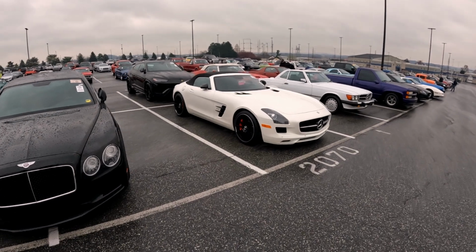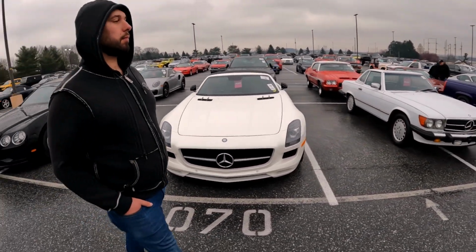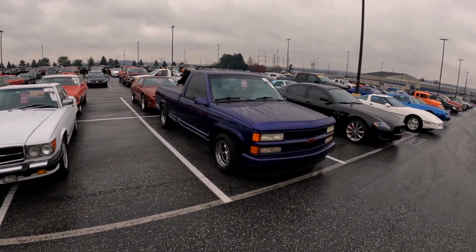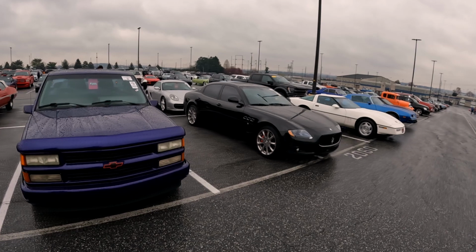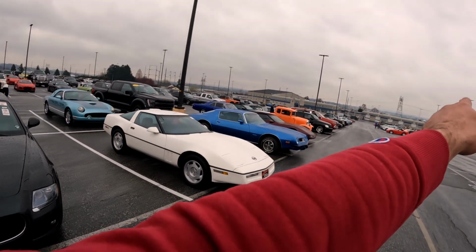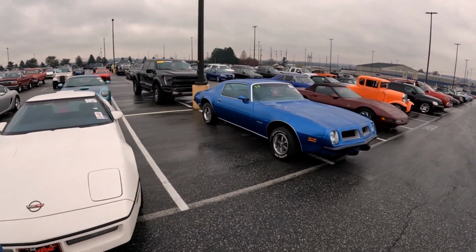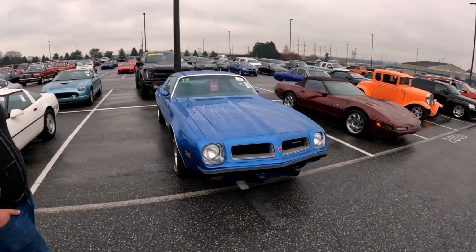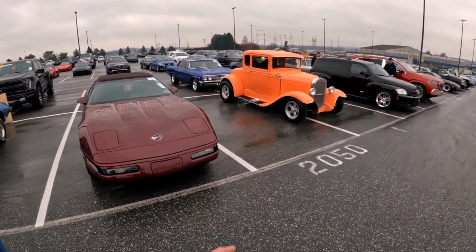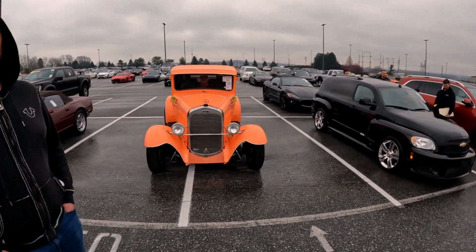Oh, there's the F650 truck. This thing's cool. This thing's pretty cool too. So many cool cars, it's ridiculous. I think we just walked like 2% of the auction. I know, we literally started right over there. And there's like a million more cars. This thing's freaking badass. This thing's hot. I love these old trucks.